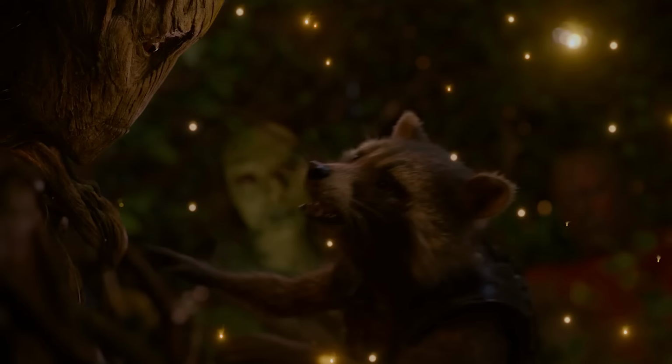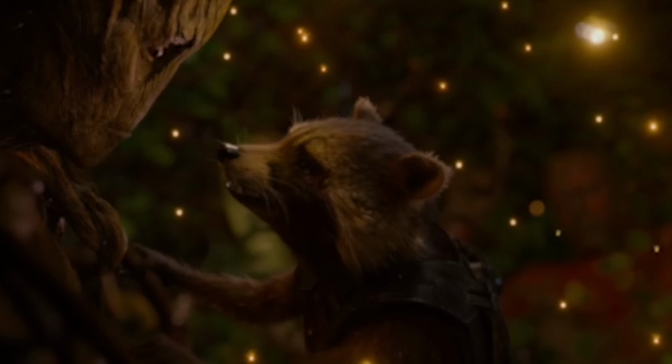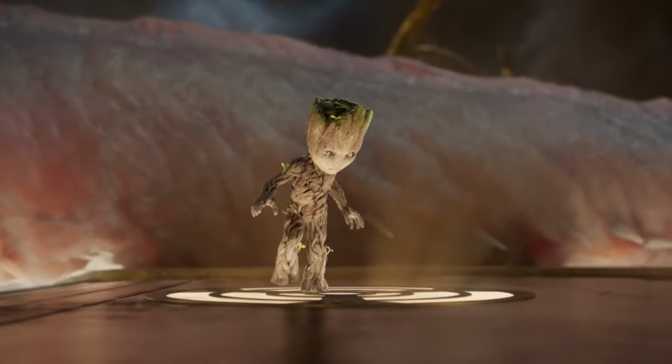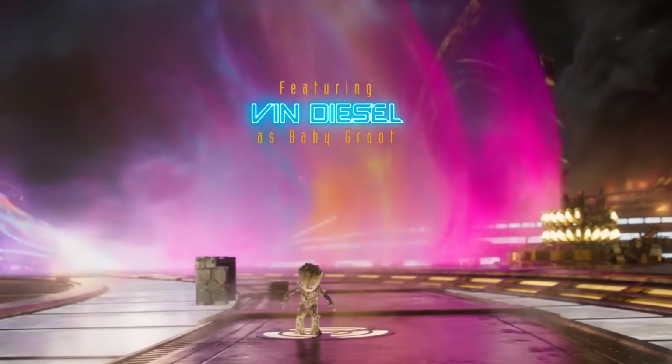Now, to be clear, when Groot died in the 2014 film, he was not reborn or cloned as Baby Groot. Baby Groot is the original Groot's progeny, his offspring, his son, a being with a completely different life and a completely different mind, and no passed on memories from his father.